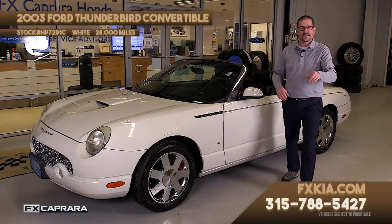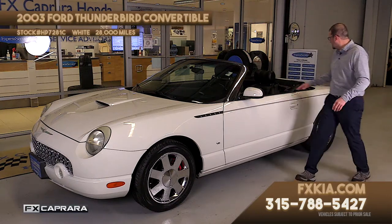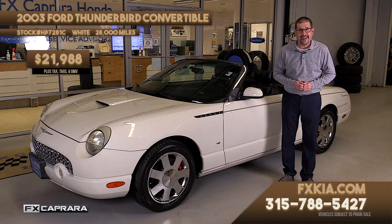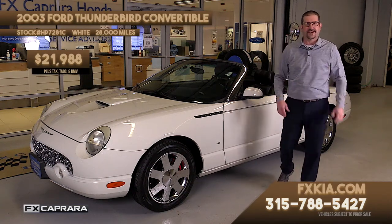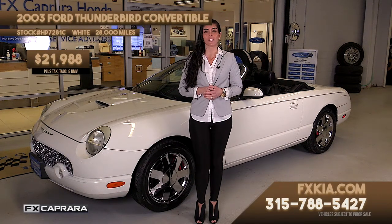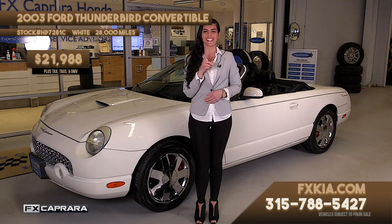Now, let's get to this. A 2003 Ford Thunderbird, like Brooke said, just 28,000 miles. Snow white pearl, black interior, convertible, V8. This car is priced to sell at FX Caprara Kia at just $21,988. That's right, $21,988. See this car and many others at fxkia.com. Let's recap that 2003 Thunderbird with just 28,000 miles for just $21,988. Okay, if you're looking for those rare one-of-a-kind vehicles, well, just take a look at this.